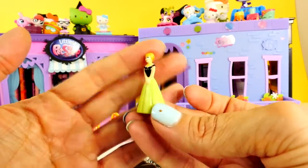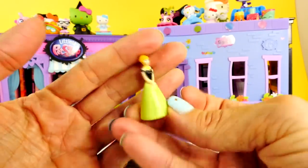Wow, this was such a good surprise toy opening. We got so many cool things.